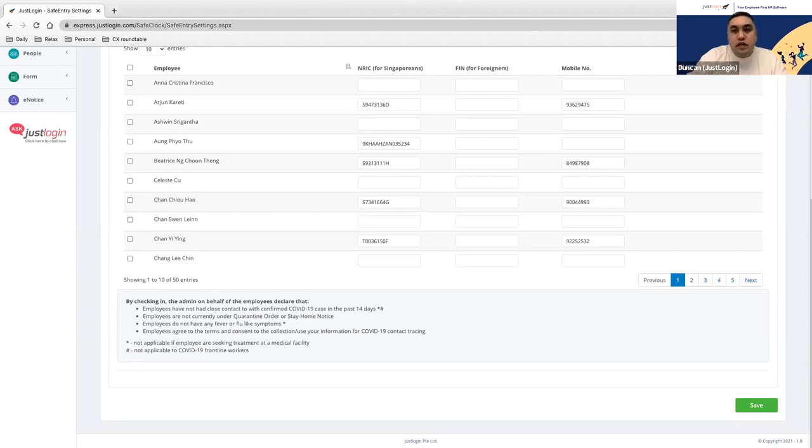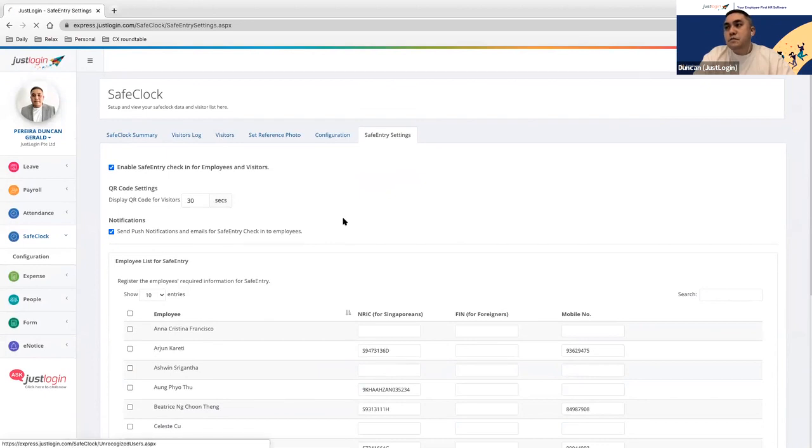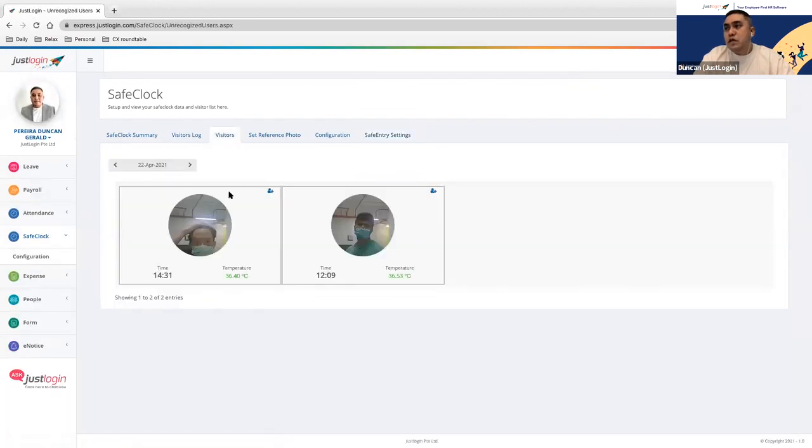I saw one question, which is how much is the safe clock module? So the safe clock module has 2 costings. The first is the device, which is 1388. So the device alone is 1388. We do have a subscription for visitor management. So this particular page that you're seeing here. So if you imagine your large building or large office and you have on average 50, 60 visitors a month, basically we provide a flat subscription fee for you to manage all your visitor profiles.